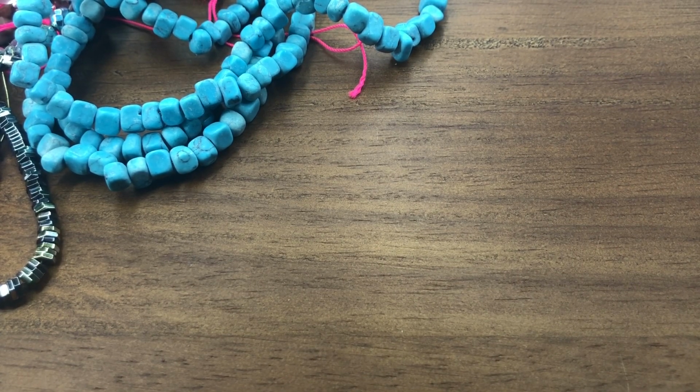I don't remember what these are. I can't remember.